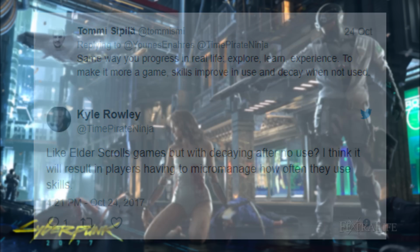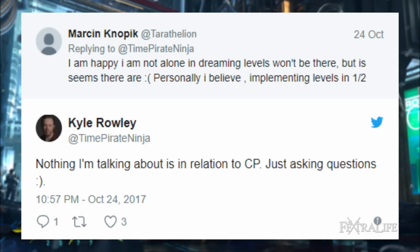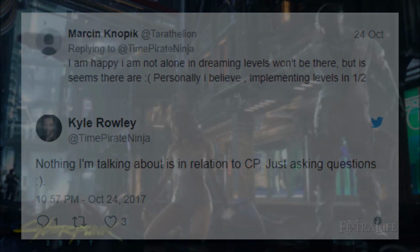Various replies then poured in, each with their own take on this problem. You too can share your own insights on implementing such a system into an RPG on the blog.